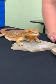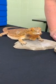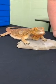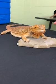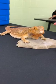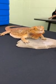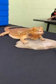So she came to the zoo in 2011 or 2012, and we are pretty sure that she was born in 2011. So she's about 9 years old, and these guys can live to be around 15 years old. And she is full grown, so she won't get too much bigger than this, maybe just a little bit.